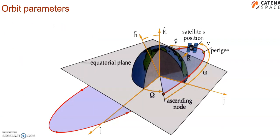So this diagram shows the different parameters to describe the orbit, how they relate to each other, and you can see that it's in relation to the Earth and to the equatorial plane.